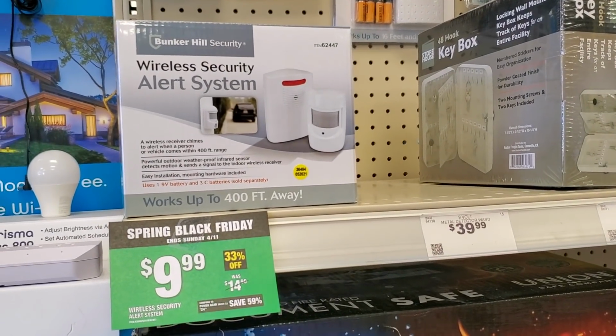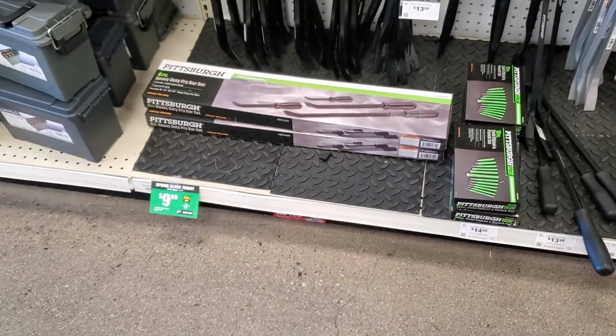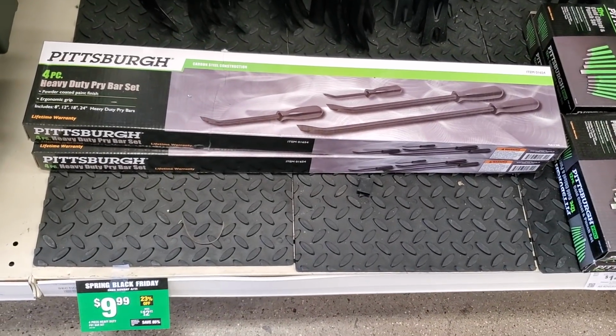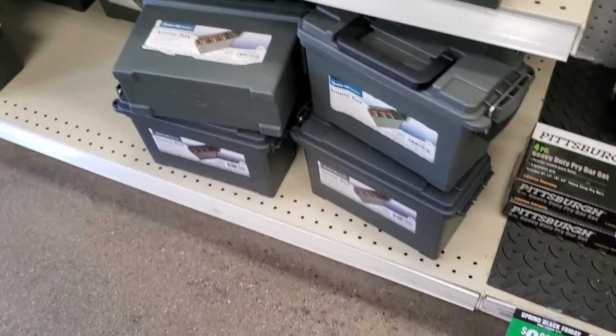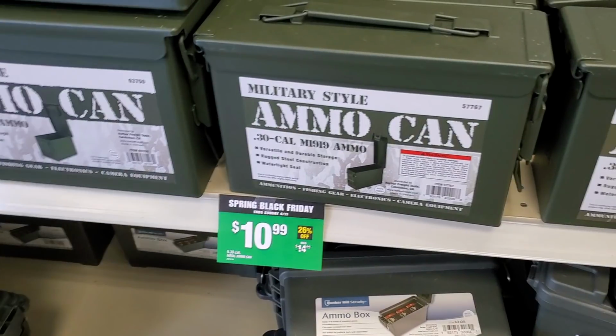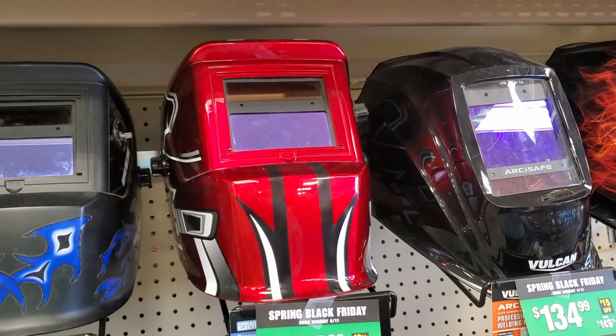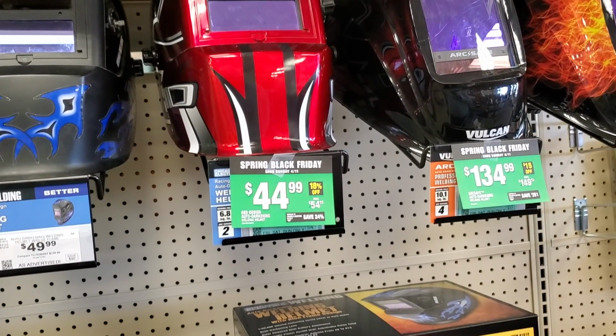wireless security for $9.99. I heard it works really well. Then they got this breaker bar, or this pry bar, my bad, 4-piece, $9.99. So definitely check it out if you just want something cheap for the house. $10.99 for the ammo can. It's a 30.30 can. You got a welding helmet there, and then another one to the right, $134 and $44.99. So I guess it just depends on the quality.